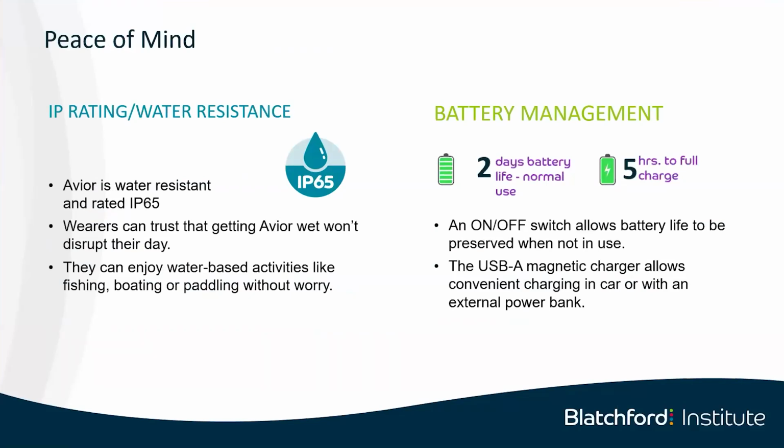We have 2 days of battery life from normal use. You have 5 hours to full charge. There is an on-off switch if you want to last longer. So if your patient is, talking to the team in Norway, they like to go up to the forest or the dacha or whatever, the mountains. They're going to be away from battery power over the entire weekend. They can then start juggling the power by switching it off at night when they go to bed, switching on again in the morning, so they can extend that full 2 days of use. Okay, so that's an advantage of that.